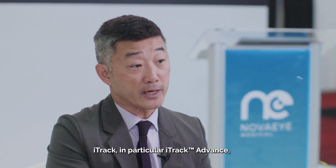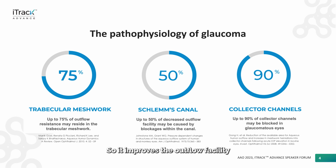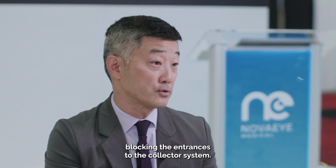iTrack, in particular iTrack Advanced, treats really the entire system. So it improves the outflow facility of the trabecular meshwork, it dilates a collapsed Schlemm's canal, and it also removes the herniations blocking the entrances to the collector system.